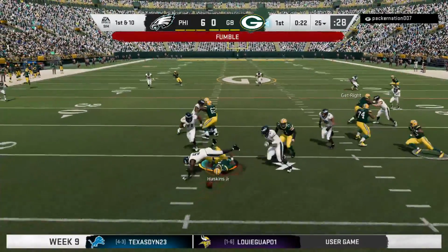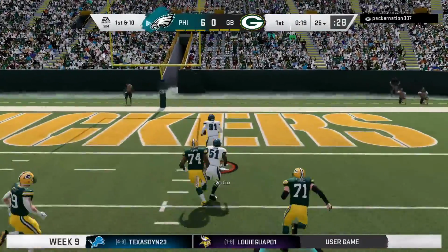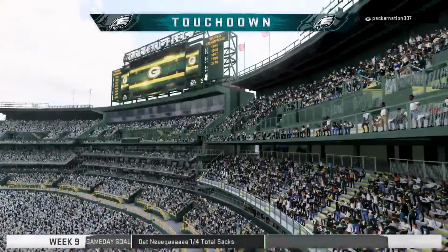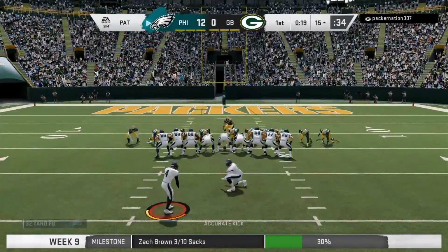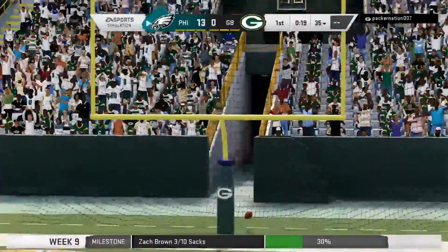They go back to the air here after the INT on the last drive. And it's picked up by the Eagles. And he's into the end zone. It's a fumble return and an Eagle touchdown. On for the extra point, Jake Elliott. And he's got it to make it now 13-0.